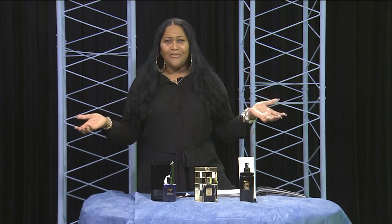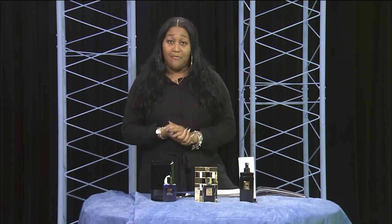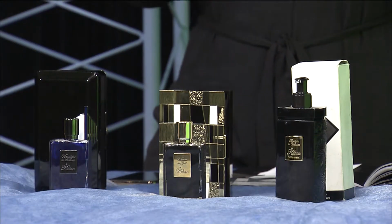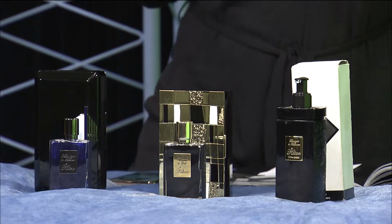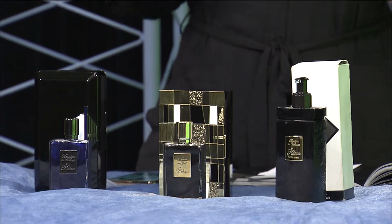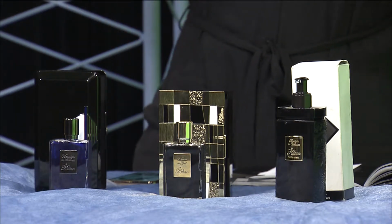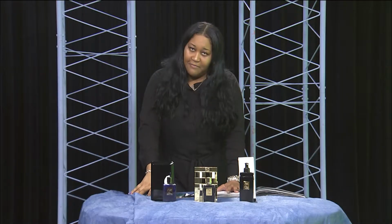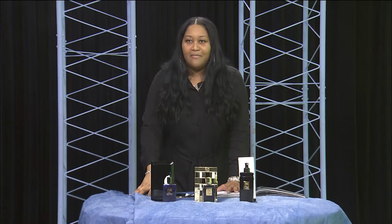Now, Kilian has an array of fragrances, and you say, why do they cost so much? $300, that's a lot for a fragrance. This is true, it is true, but you're paying for quality. I tell you, once you pay for this, you're not going to have to worry about it disappearing off of anyone. So you can pretty much wear this all day, and I promise you, whatever you're wearing today and you put on any type of Kilian fragrance, it probably will still be on your clothes 4 or 5 days from now. And that's something you want. It's an investment, but trust me, it's a very good investment.